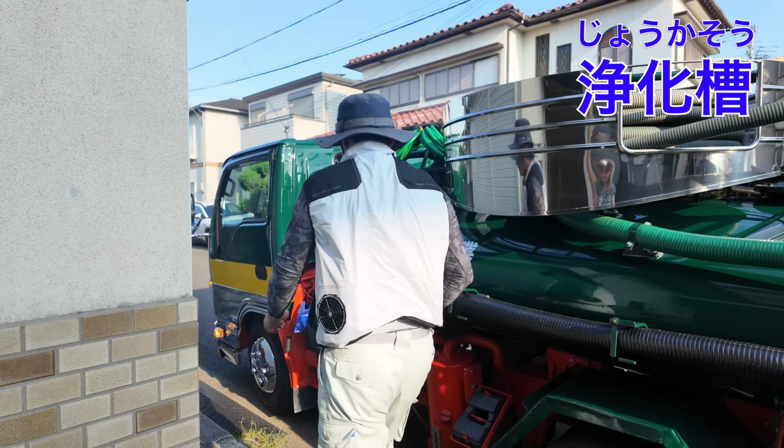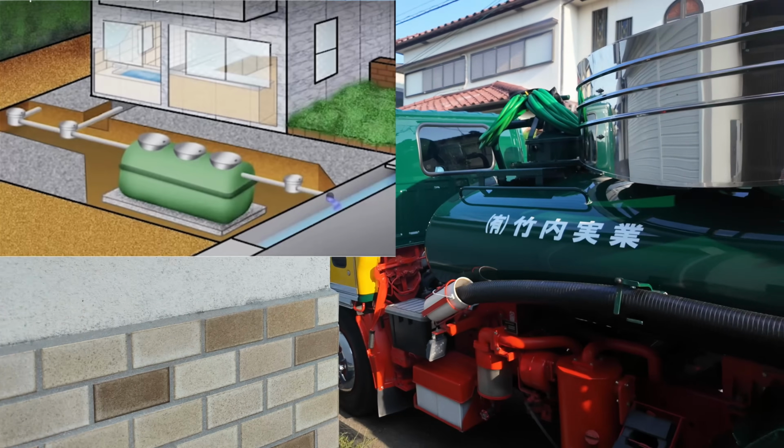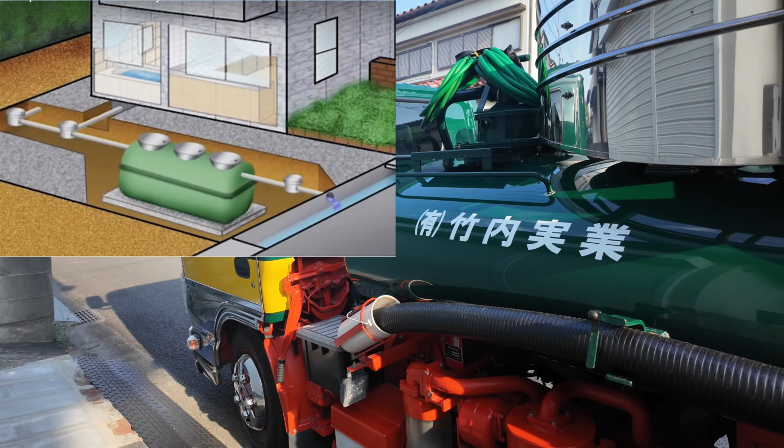The word for this waste management system in Japanese is Joukasou. It's quite common for houses to have this system. It is the decentralized treatment of domestic wastewater.